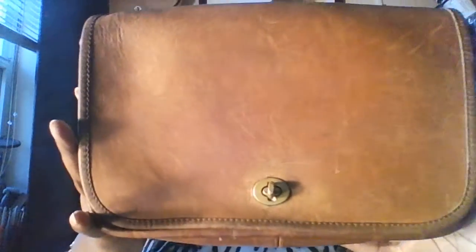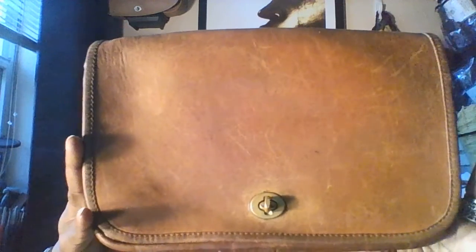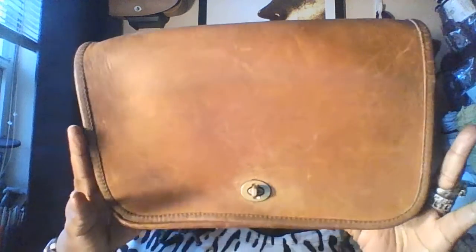Anyhow, I want to share with you my thinking process of when and how I purchase my vintage Coach bags, what goes into it, what I am looking for, and I want to show you what this bag looks like now as opposed to what it will look like when I share that with you in another week or so. So this is she. This is a vintage convertible Coach bag, Coach clutch, convertible clutch, and it's in pretty rough condition.